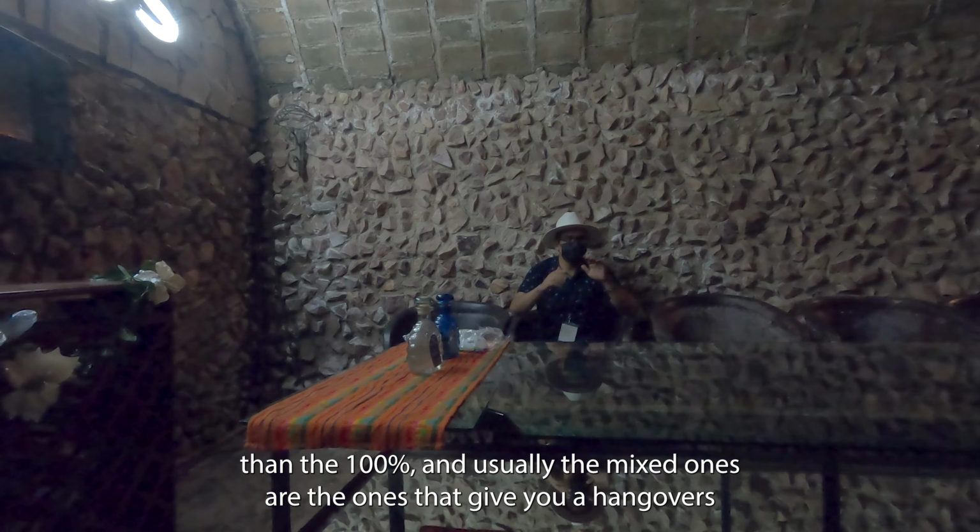So we just finished our tequila tour and it was really, really good. It was only like the three of us. It was basically a private tour, so it was really, really cheap, and the guy was really good at explaining everything. We hardly had any questions because he was so clear about everything.